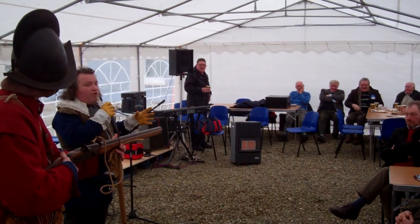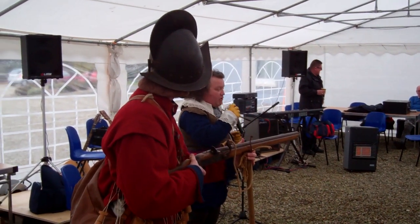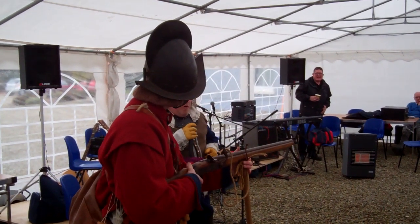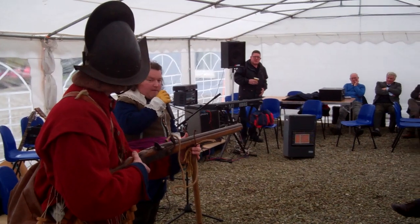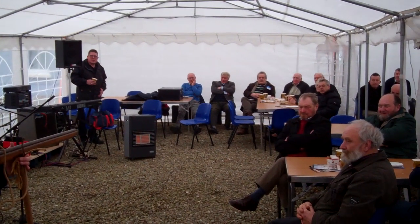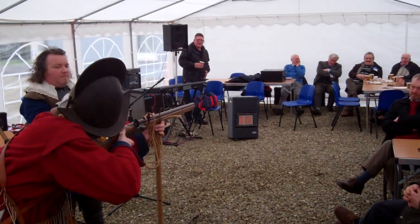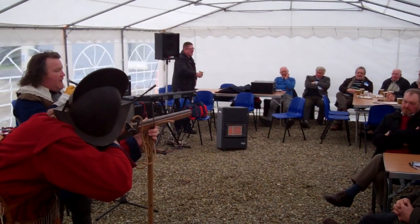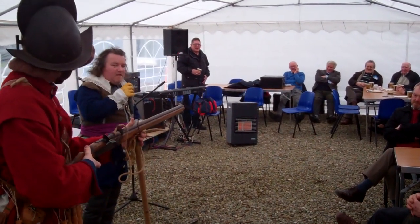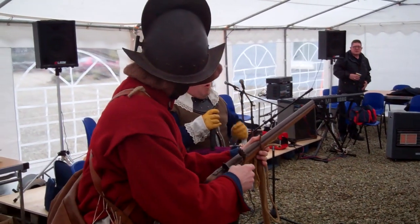Anybody that shoots will know that you need 3 points of contact with terra firma to get a good stable shot. So he has his 3 points of contact now with the musket rest and his 2 feet. Present. So when he presents, he will then open the pan and he will squeeze the trigger. Bang.